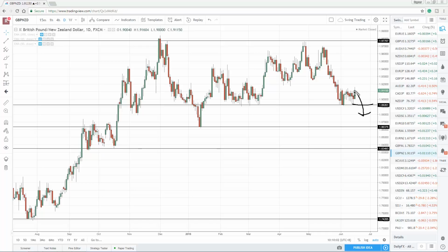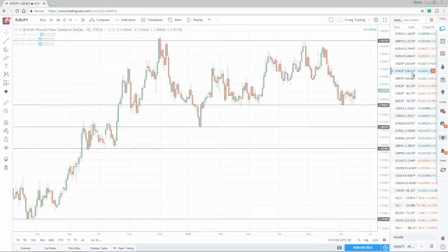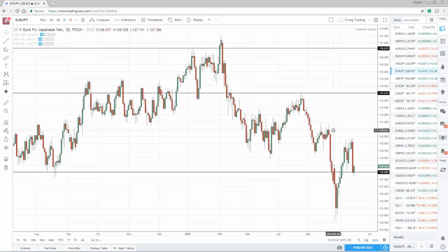So what I'm looking for is for the market to retest back this area of support, consolidate for a few more days and then break down. And if that happens, I'll be looking to short the Pound New Zealand, and having my stops somewhere here. Okay, so this is a Pound New Zealand trade, definitely worth keeping a lookout. And let's just add one more, just to give more value. I think Euro Yen, another market that is worth looking.